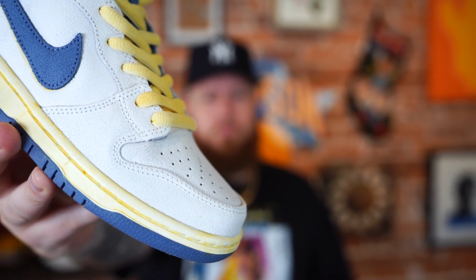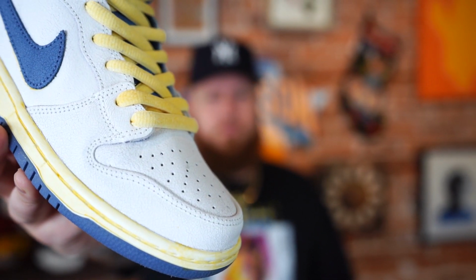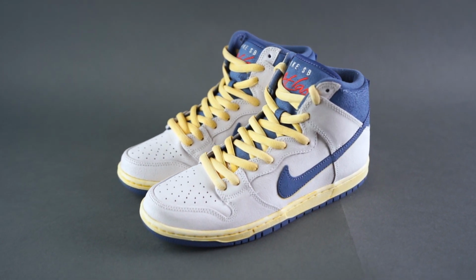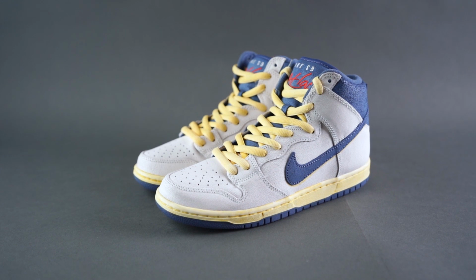Now, I know this is not a new release per se. This review is coming a few months after the fact, but I just think it's a really dope sneaker and kind of wanted to dive into them myself also. And I had no clue what the whole backstory was, the whole Lost at Sea thing. I never really paid attention to it. I just didn't really know what it was.